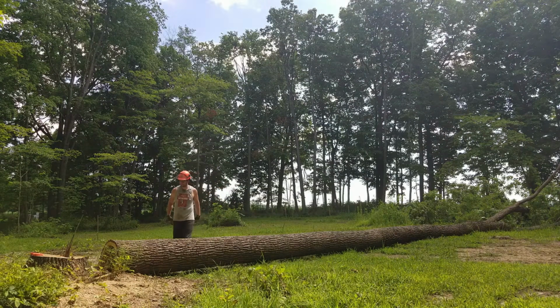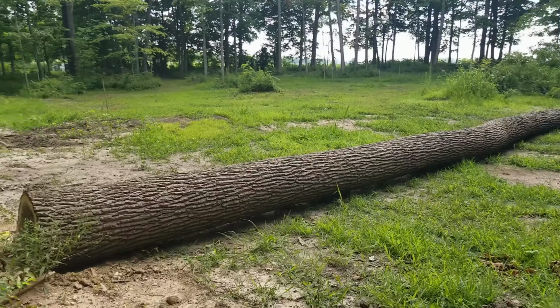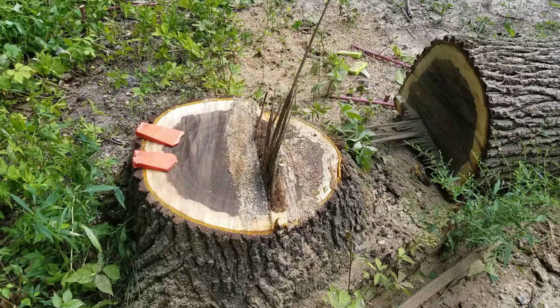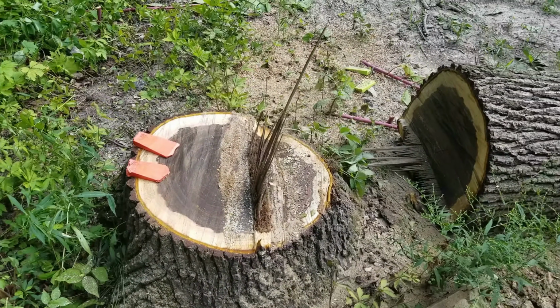Good. As much as it pains me to do that to that tree, felling trees is such a rush. Decently proud of that cut there. Good hinge, came out nice and clean. But look at that, how beautiful that wood is.